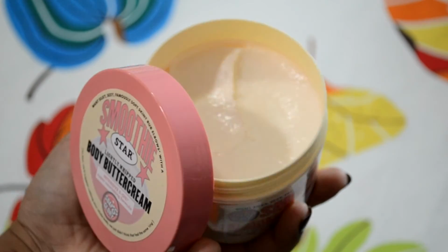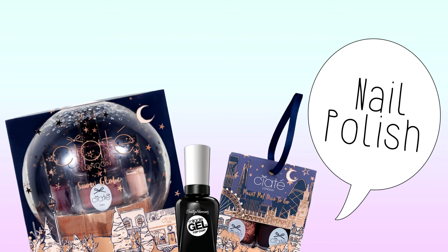And my second Soap & Glory favorite is the Smoothie Star Lightly Whipped Body Buttercream, and this one has the most incredible smell. You thought that the breakfast scrub had an amazing scent. This one here smells exactly like pistachio and almond and vanilla, and it's so lush. It's beautiful. It's a very thick formula, so it's really great if you have dry patches on your body, and it leaves you smelling so good for like the entire next day if you put it on at night before bed.